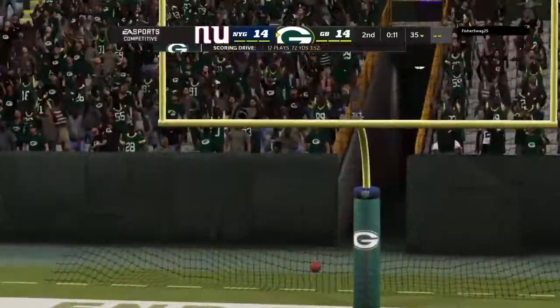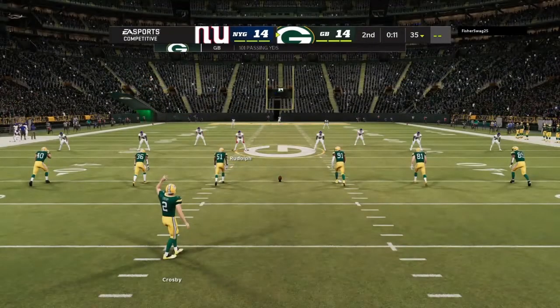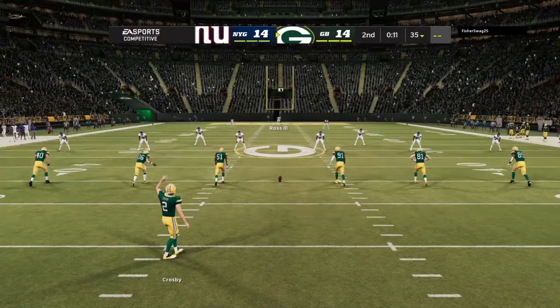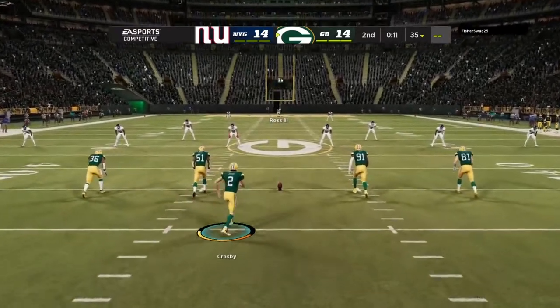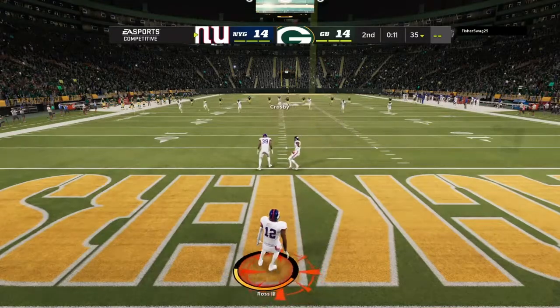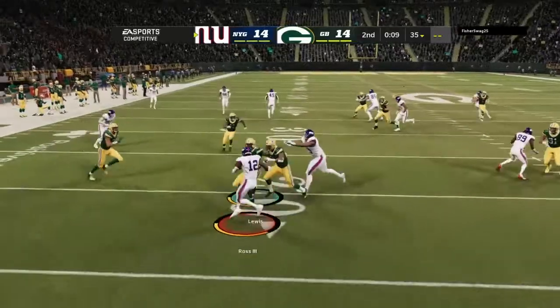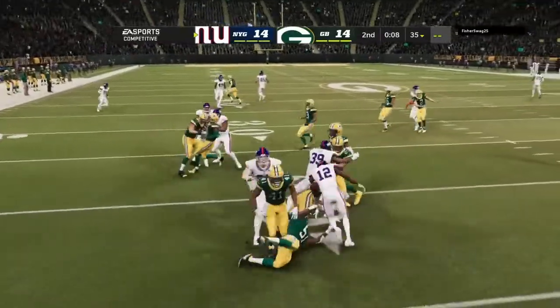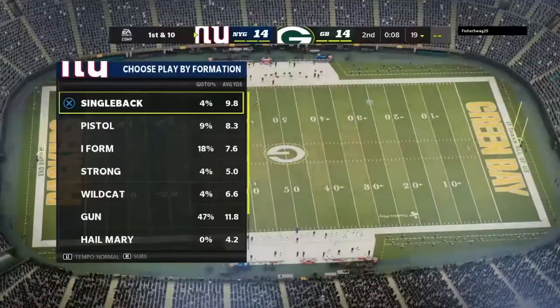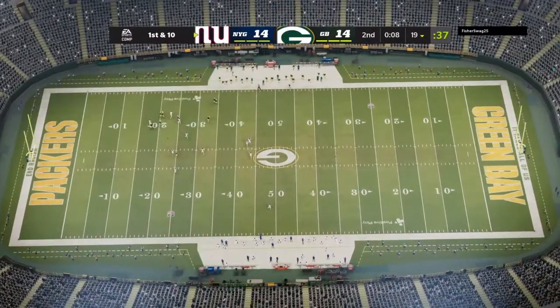Up and good by Crosby. And we are tied here in the 2nd quarter. This one tied at 14 now as he sends this one away. He will return this from deep in the end zone. And only able to get this to the 19, so probably should have opted for the touchback.